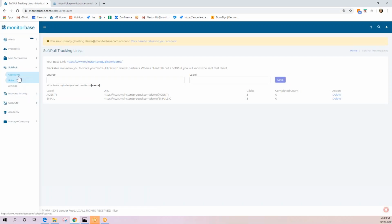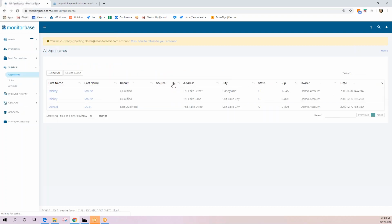And then if you go back to your applicants page, you can also see which applicants have used which link to fill out the application. So you'll see this as Mickey Mouse. You'll see their result, if they were qualified, all of their information, and then you'll see the source here. So this source is going to tell you which of those links it came through.